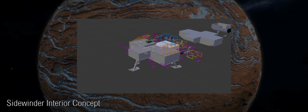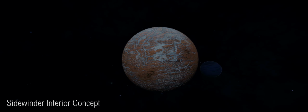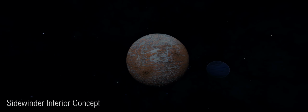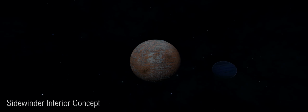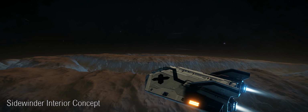Now the whole idea goes back as far as 2013, with Frontier stating many times over that all ships have been modelled to take account of internal rooms and compartments and all the rest of it. So this video goes a long way to showing exactly how that would work. Now I've got to admit that it's very interesting to see what would fit inside a Sidewinder, much less what would fit inside a ship the size of an Anaconda.